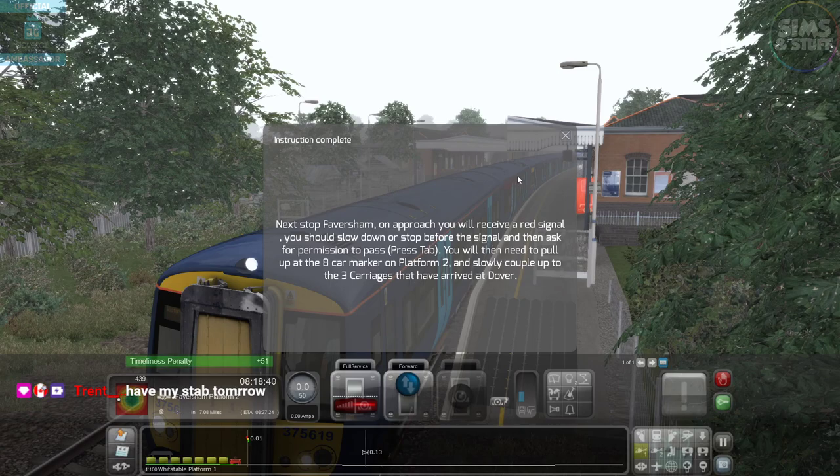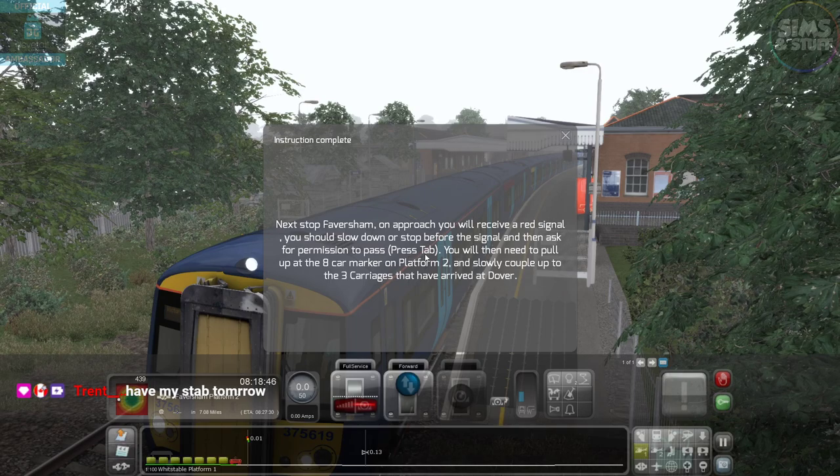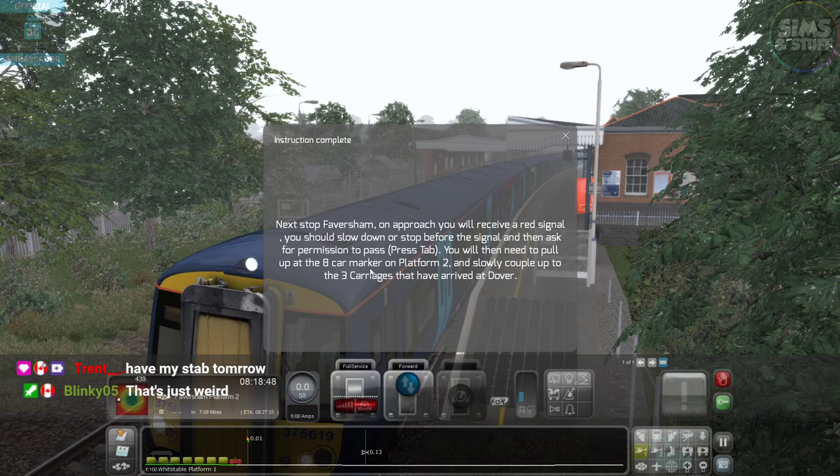Next stop, Faversham. On approach, you'll receive a red signal. You should slow down or stop before the signal, then ask permission to pass. Press tab. You'll need to pull up to the 8-car marker on platform 2 and slowly couple up to the 3 carriages that have arrived at Dover.